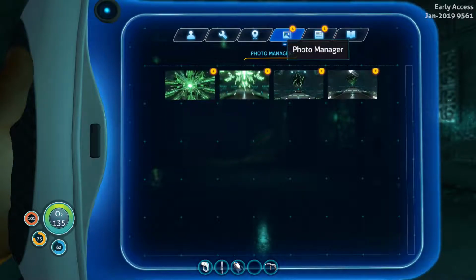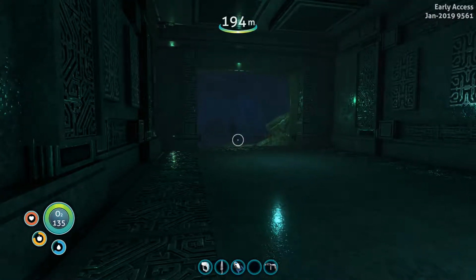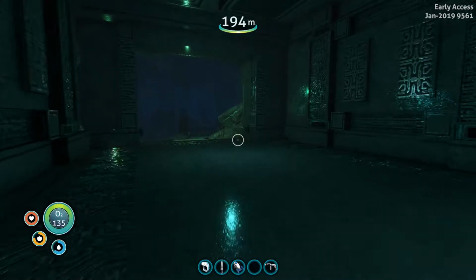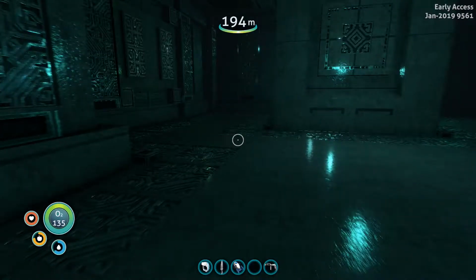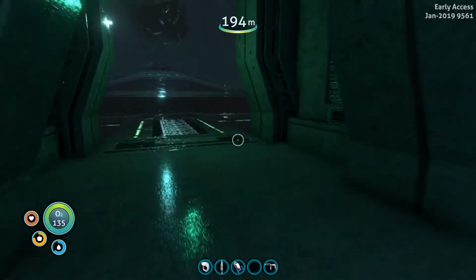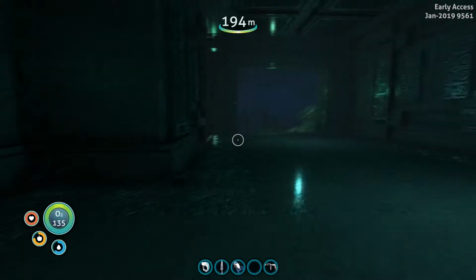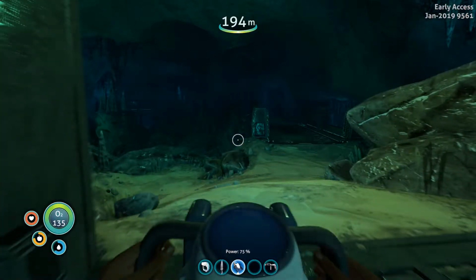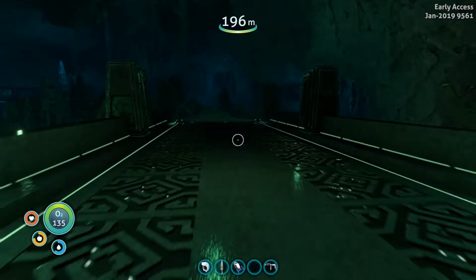Robin Goodall. Concede. I come in peace. Absence of hostility. So cool. His voice is so awesome. Alive? Or a computer? What is the difference? I want to meet the people who built this place. What do you want? For you to stay here. With you? Forever. Why? So cool. Your masters will seek to harness my power. You've met Altera then? It is what we would do. People will come for me. They will also stay here. That is all. I waited my life for this. I'm not your enemy. Hello?